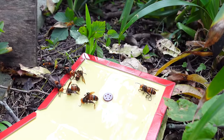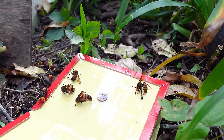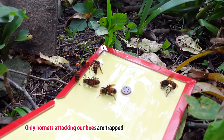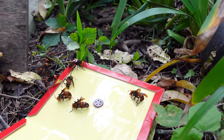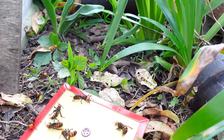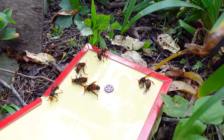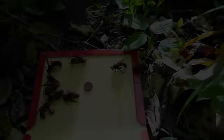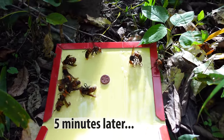As more hornets get trapped, they release a warning pheromone to call for help from their fellow hornets. This means that only hornets attacking the colony are attracted to the sticky mat. Hornets play an important role in Japanese ecology, so our goal is not to eliminate all of them, but to just protect our bees from the hornets that attack them. This is an effective and relatively safe way to capture hornets attacking our bees. It took only 5 minutes for 5 more hornets to be captured.